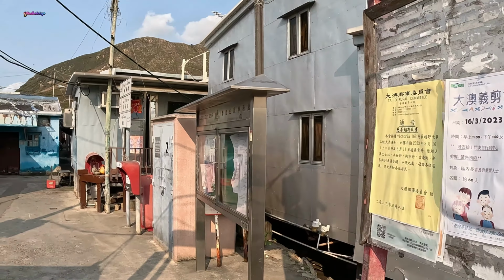One of the must-do activities in Tai O is hopping onto a village boat tour. The tour costs 40 Hong Kong dollars per person and will take you around the village, sighting scenic stilt houses.